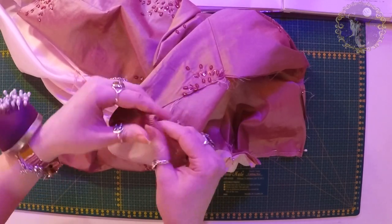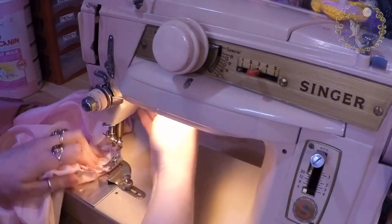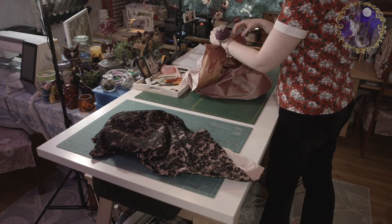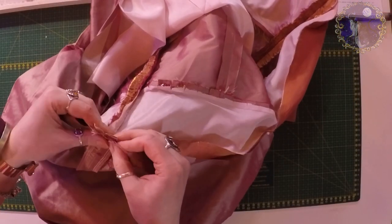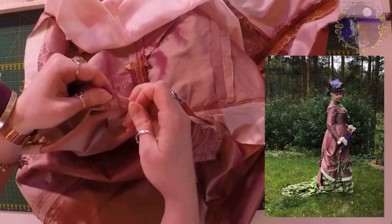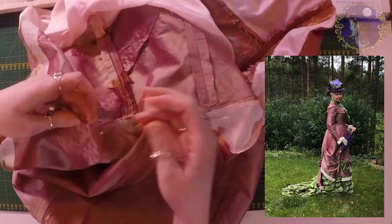So I'm pinning the lining into the skirt and stitching it. And again, pinning the skirt into the bodice. This is the second dress made of silk. And the silk fabric is a remnant from this natural form polonaise I made several years ago. So it's nice to get finally some use of it.